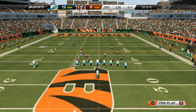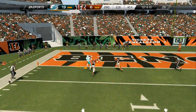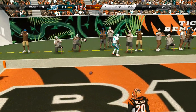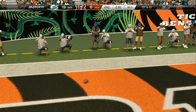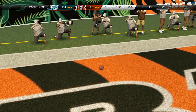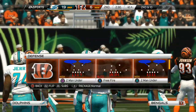Miller's lined up directly behind the quarterback here. Now first and 10. Play action. Looking long to Mike Wallace. And they can't connect. Number 23. There to make the play. Such a good back.